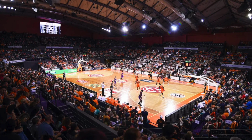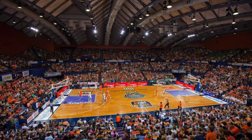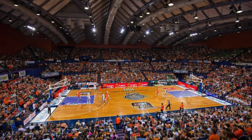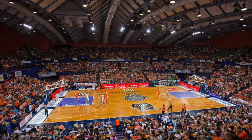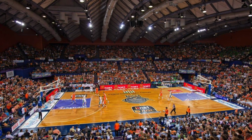It does seat around 5,300. You do have the upper deck wrapping all the way around and a nice amount of symmetry inside the stadium. And you can just see with the high roof, it makes a lot of difference. It doesn't feel as cheap and cramped as, say, the Townsville Entertainment Centre.